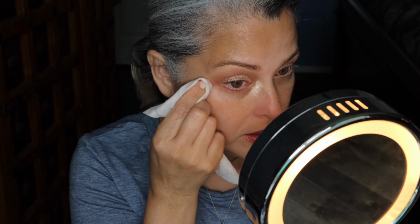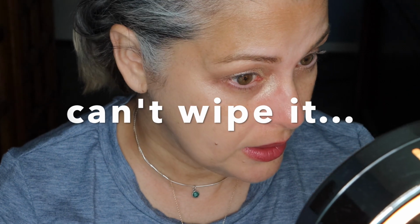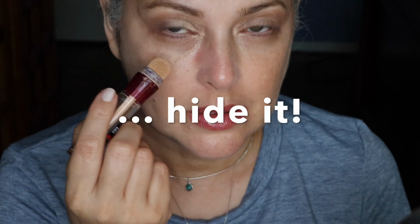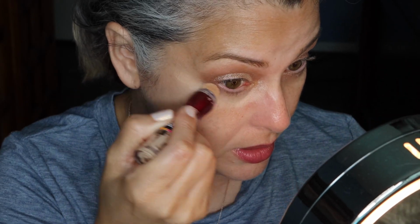I am going to clean up the edges, and this went down too far. They don't say it's 24 hours on accident. Look at how I cannot even remove that hardly. Anyway, let's put some concealer to clean that mess up.